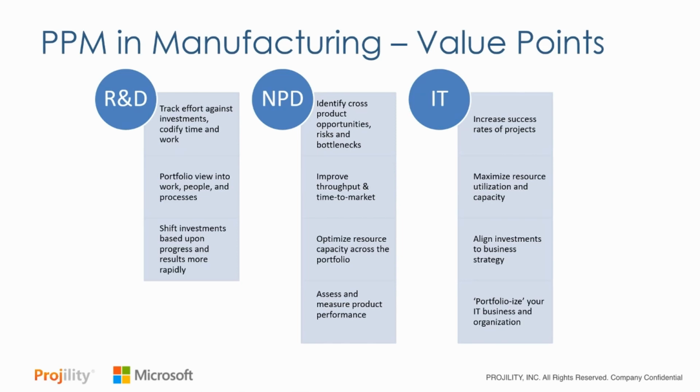You can also maximize resource utilization. IT shops are pressed to do more work with less people these days, and especially with transformation going across the business, there's a lot more work to do. Well, if you can identify you've got certain resources that are constrained or bottlenecked, because they can't work on more than 4 or 5 projects at a time, it gives you a business case to bring in additional resources or reduce your project load in different ways.